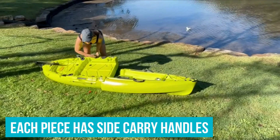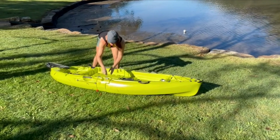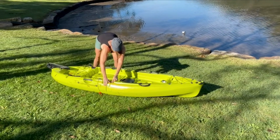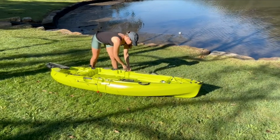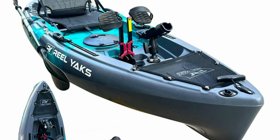Each piece has side carry handles, so think about easily grabbing it from your car and carrying it to the water without any hassle. No need for roof racks or trolleys, making your fishing trips less of a chore and more of an adventure. Stability? It's got that covered too.